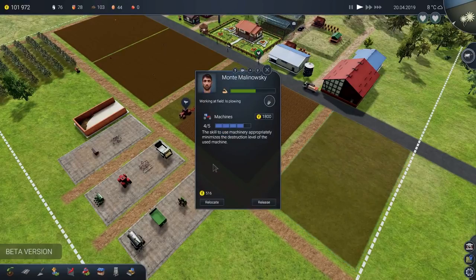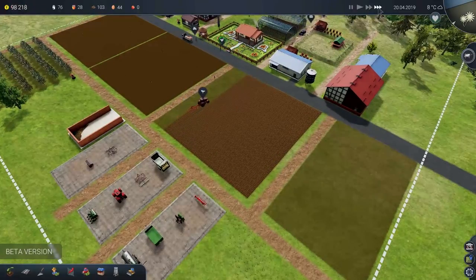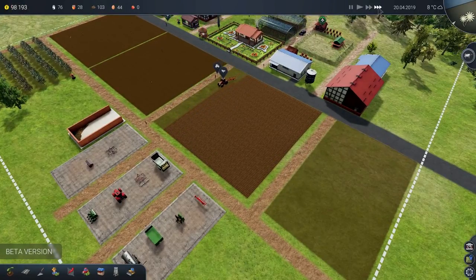Has this person entirely ignored my commands to go and do that field? Monty, we're going to have words, my friend. You're a bit rubbish. Let's also get you up to speed on that. Why not? Why the heck not, eh? Right, speed time on. We've got some milk and some honey and some eggs to sell. Oh, the auto-sell thing was so useful. It was so useful. It's a shame it's bugged.